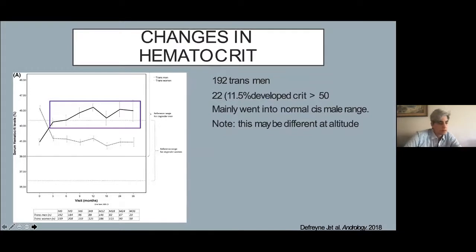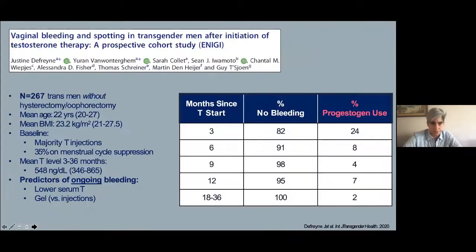So I will try to speed it up a little bit here. This is the increase in hematocrit. The point of this slide is basically that trans men went to cis male levels of hematocrit on testosterone. I find it goes higher, to tell you the honest truth. And I think it has to do with the elevation here in Colorado, because they often pop up above the normal male range. So this is important.